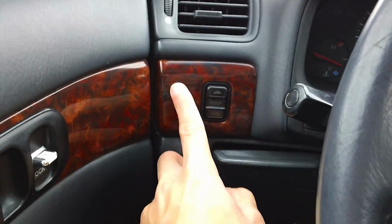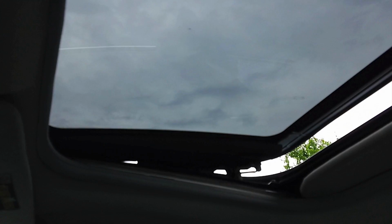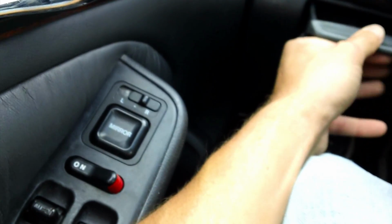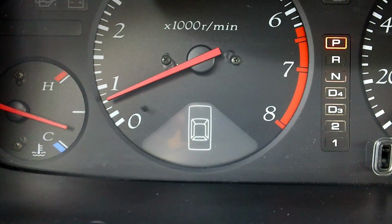The sunroof switch right here, very common location for the sunroof switch in Hondas. It does work, and it flies too. Woo! That thing would win the marathon of sunroofs. Anyways, a little pocket right there, but ooh, this thing was broken. Whoops. Oh well.